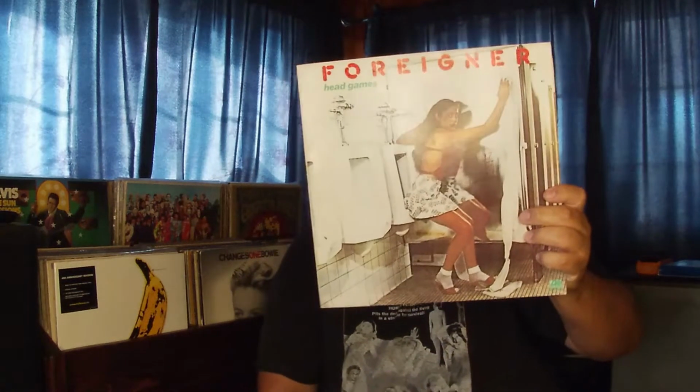Okay, and the next album that I have here is Foreigner, Head Games. A lot of people don't really like this album. I haven't heard all of it. I heard obviously the title track, Head Games, but Dirty White Boy is another song that's pretty well known from this album. But I have not had a chance to listen to this from beginning to end. But I do like the album cover. Kind of cool. Kind of reminds me of an 80s slasher flick. And there's a picture of the back of the album.